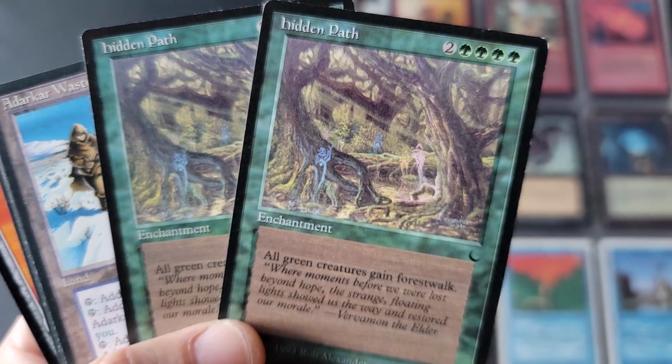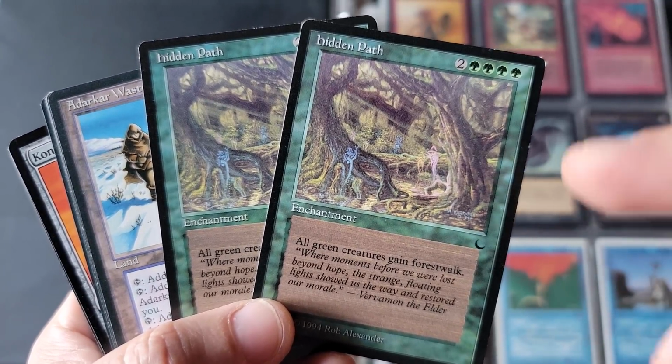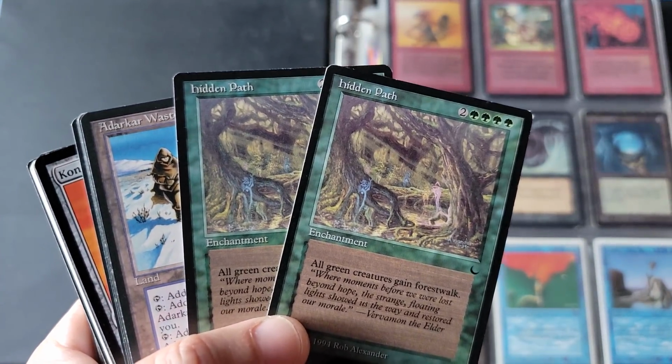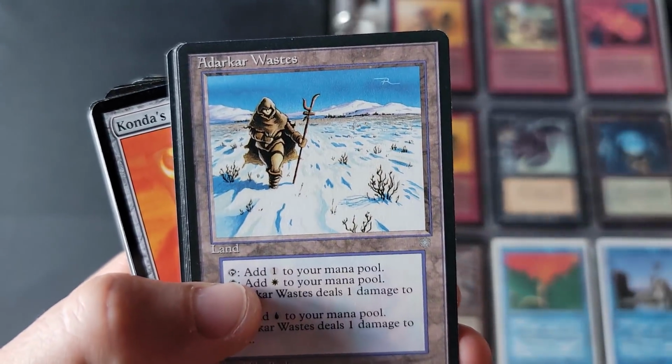Hidden Path, again, cards from The Dark, very, very hot right now. Gorgeous detailed artwork, beautiful old school card. As far as, is it a decent card? I mean, look at that mana cost just to give everything Forestwalk. I mean, I don't even think any walks. Do they Forestwalk, Mountainwalk? They don't even do the walk thing anymore. That's not even a thing anymore.